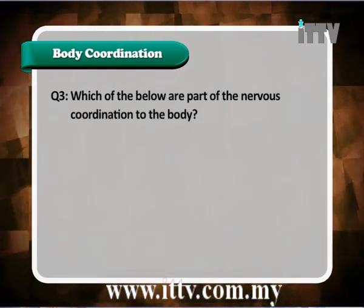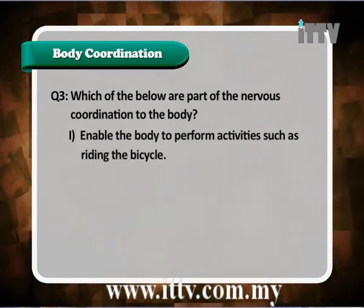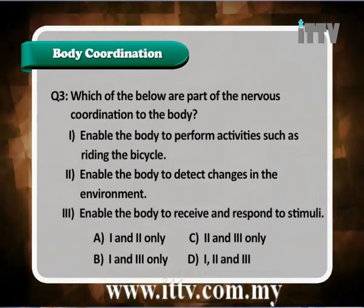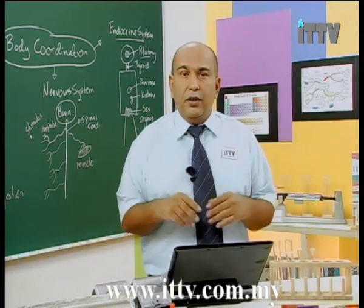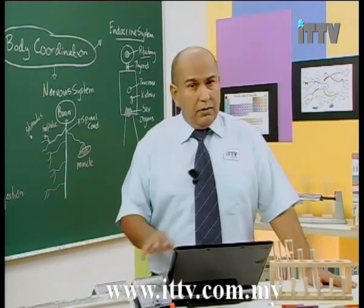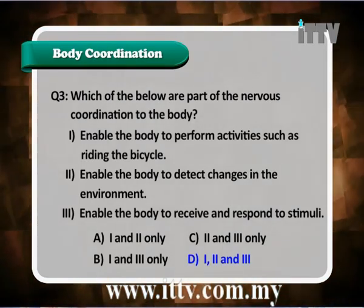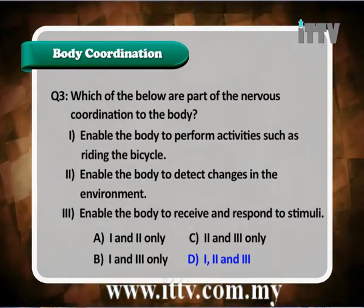Which of the below are part of the nervous coordination to the body? 1. Enable the body to perform activities such as riding the bicycle. 2. Enable the body to detect changes in the environment. 3. Enable the body to receive and respond to stimuli. Which one would be the correct answer? So we've got 3 different ones here. You need to make a selection. Now think about it. Have you made your selection? Let's have a look at the answer. The answer, D. All of them. Enable the body to perform activities like riding, to enable the body to detect changes, and the body to receive and respond to stimuli.